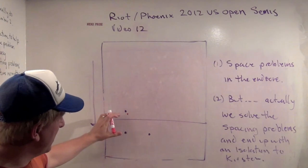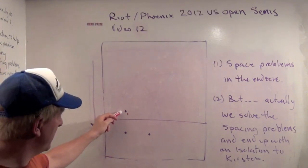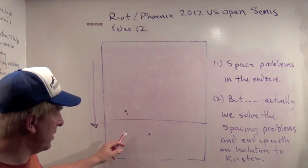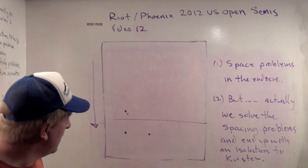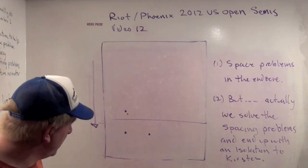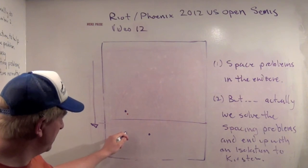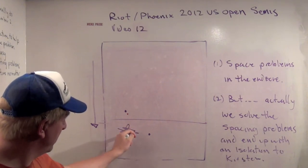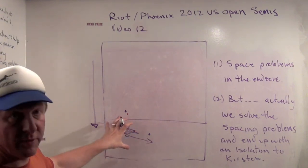This is the initial setup. I think it's Khaleesi who has the disc, although I forget exactly. Khaleesi's here, Khaleesi's here, Jill's here, and Kirsten's here. And what you're going to see is Jill kind of tries to do too much here. She's back and forth, back and forth before eventually coming over to the stack. And that creates a lot of problems.